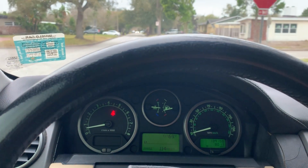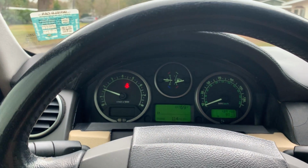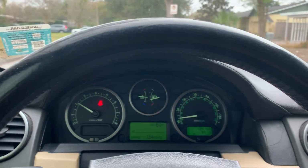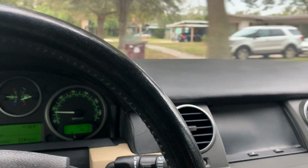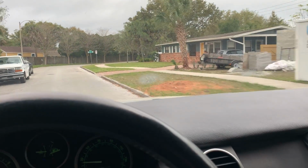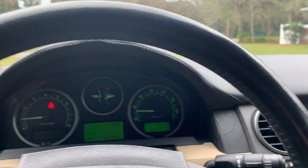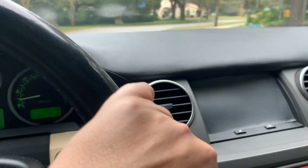I did a lot of research on these tires before I bought them, the Ridge Grapplers, and I'm very, very impressed with this tire. Very quiet, very good in all conditions. Highway, dirt, rain. What else? AC is ice cold, heat is hot.